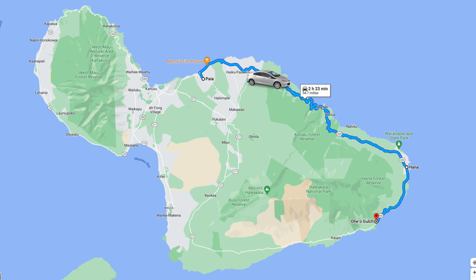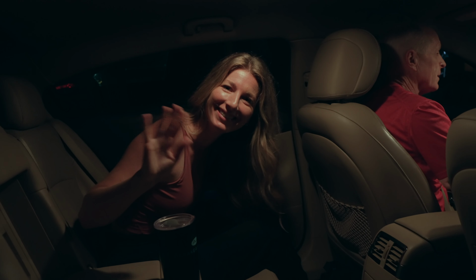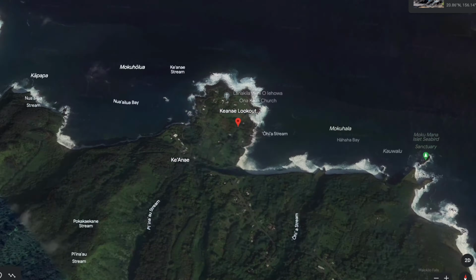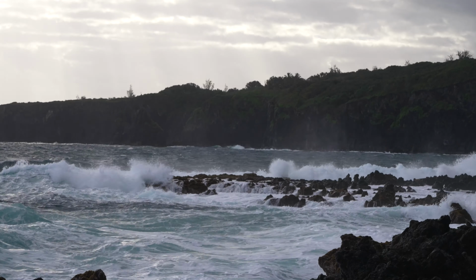Officially, the road to Hana starts in the little town of Paia and ends past the town of Hana at Ohio Gulch. We started super early this morning and kind of rushed through the first part of the drive because we have a reservation at Black Sand Beach, which we can tell you more about later. We're here on the Keanae Peninsula, which is a beautiful little peninsula with lava rock. And yeah, we've just been taking in the views.